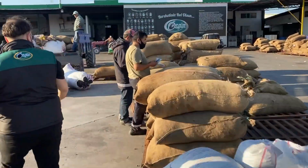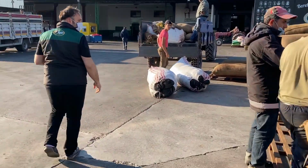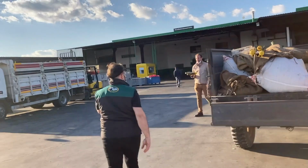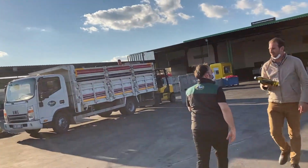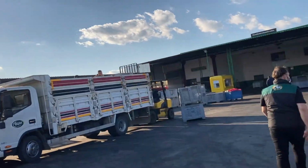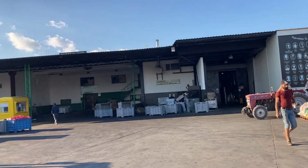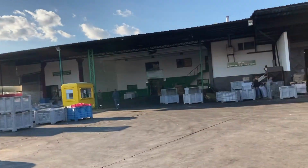We're gonna go there. He's gonna explain how they process. The aroma here, I wish you could smell it. When we first drove up, you could smell all the olive oil. Oh my gosh, it was just incredible.